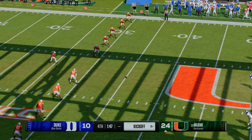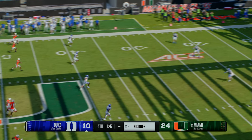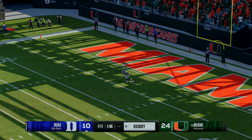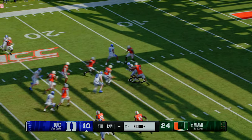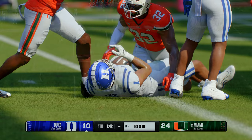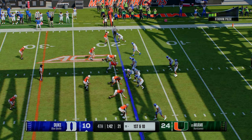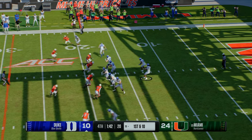So they were able to put up a three spot on that last drive, and now the kickoff team out there as they prepare to put boot to leather. And he takes this from inside the five. Really disciplined job by the coverage unit to get down there and make the stop at the 19. And the Duke offense heads back out onto the field.